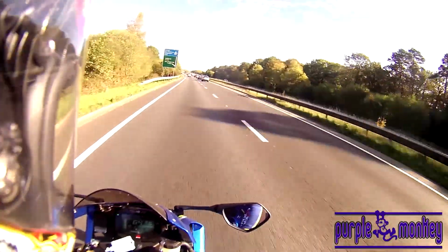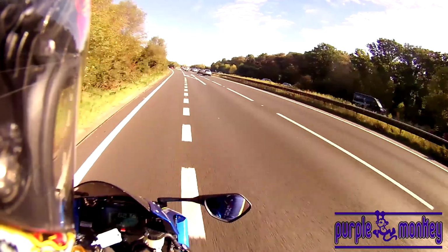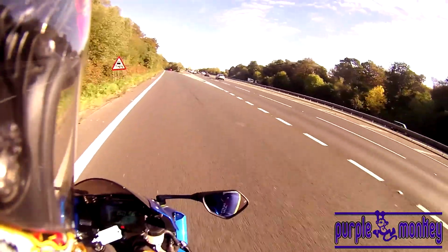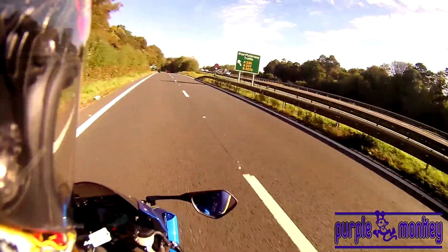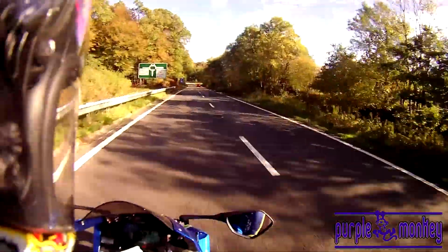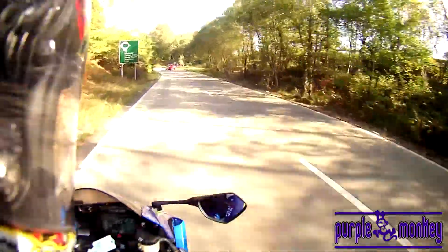Still can't see anything in these mirrors, but I've not actually adjusted them. There's just no point, I don't think. As I say, all sports bike mirrors are the same, so always see your elbow. Okay, Brook and Bramshaw, here we come.